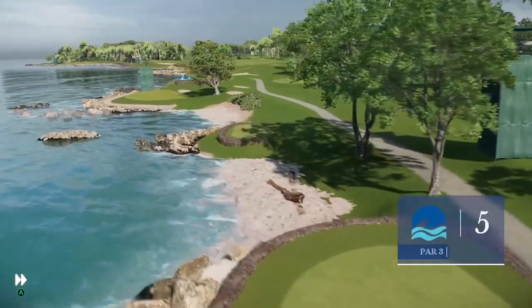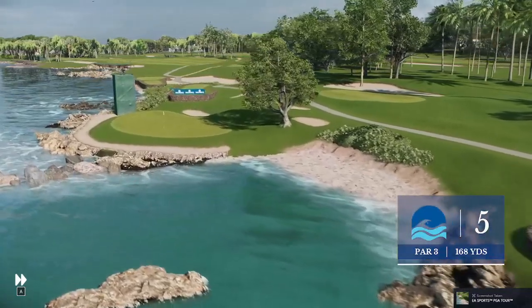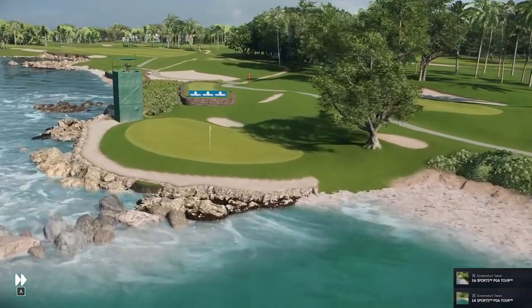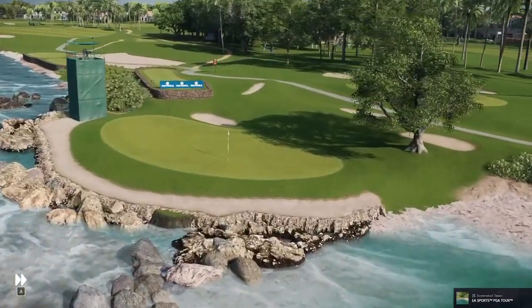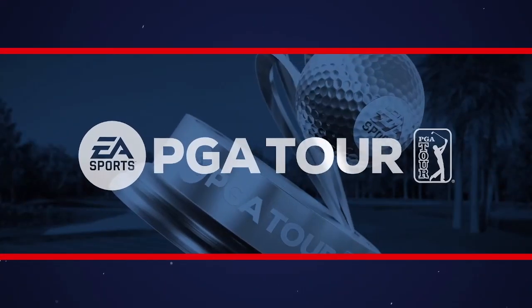And now our first par 3 of the day, the fifth. So a good mix of holes to start the round. You see the ocean on the left, and the green looks tiny. Sitting next to that Caribbean, it is a really small target here. This is an excellent challenge.